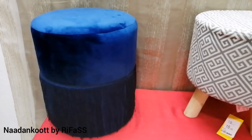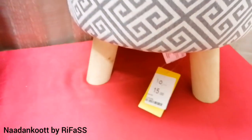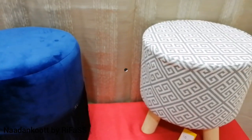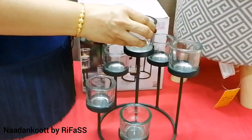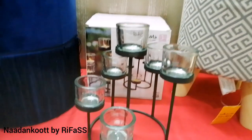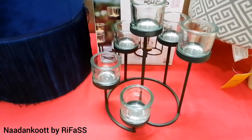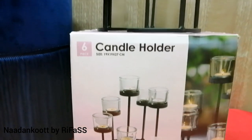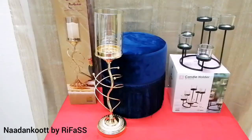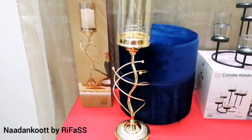Now let me show you some of my other collections. All these are home decor items. These are 6-piece candle holders. I actually like this. It's very cute and also very pretty to look at. This is one of the most beautiful single piece candle holders. Among all my other candle holders, this is my most favorite one.